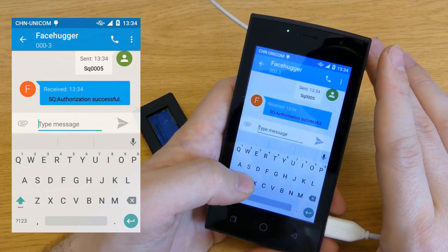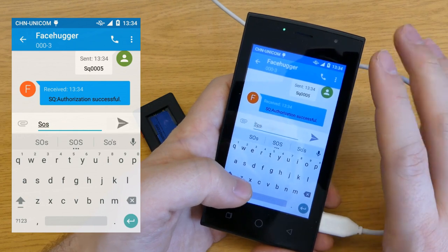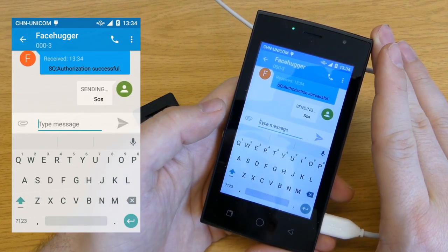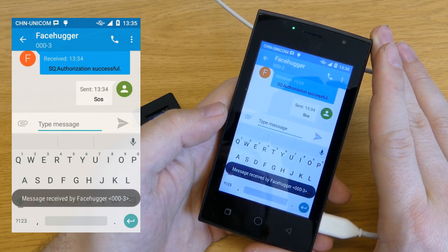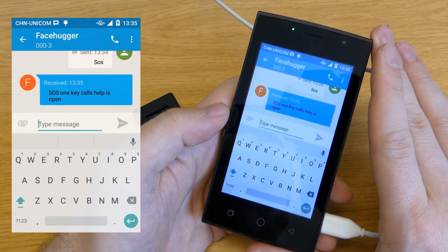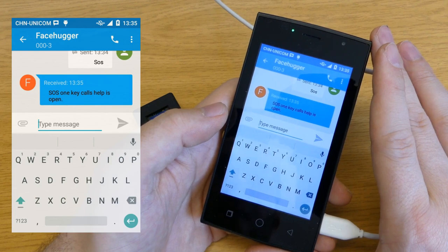Now we have to enable the SOS feature. For that, we just send the SOS SMS. So here we have the SOS SMS. We have to wait for it to reply. And there we have it. SOS one key calls, help is open.